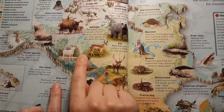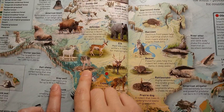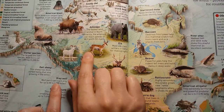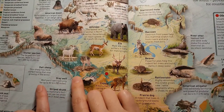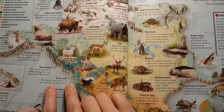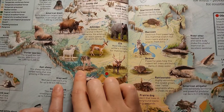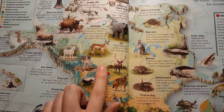Wolves. I appreciate if you're in the wild, a wolf would be terrifying to come across, but because I'm a dog lover, they look so, I don't know what's the word, gorgeous. A grey wolf. Wolf pairs can track prey for up to 80 kilometers. That's 50 miles. Yeah, I think they are attractive animals, but I appreciate how utterly terrifying it would be to come across one.